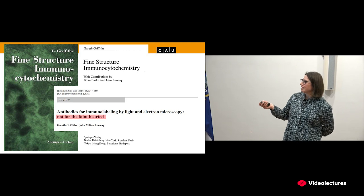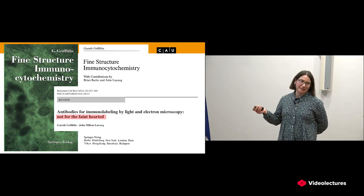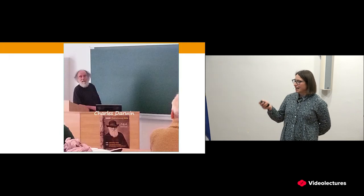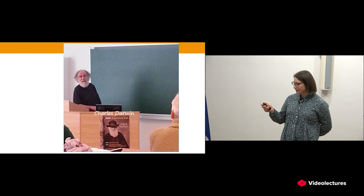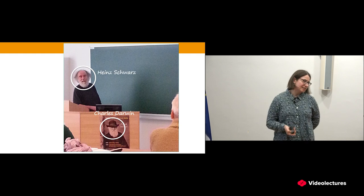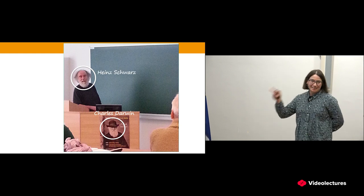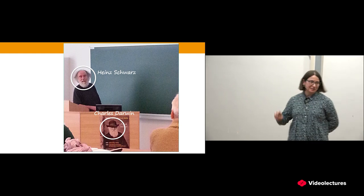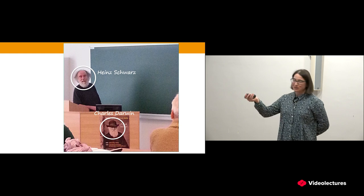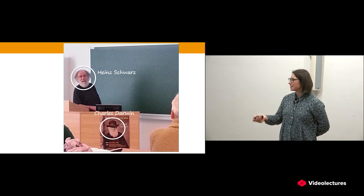Antibodies for immunolabeling by light and electron microscopy, not for the faint-hearted. It really is. You shouldn't get discouraged too easily. And this is one of the challenges, of course, which the antibodies have. Charles Darwin. So if we get this one, what's this one? It's not Charles Darwin, it's Hans Schwarz. So antibodies have to be aware and discriminate between sometimes very similar epitopes. This was actually the lecture in Slovenia. It's in a Darwin year.